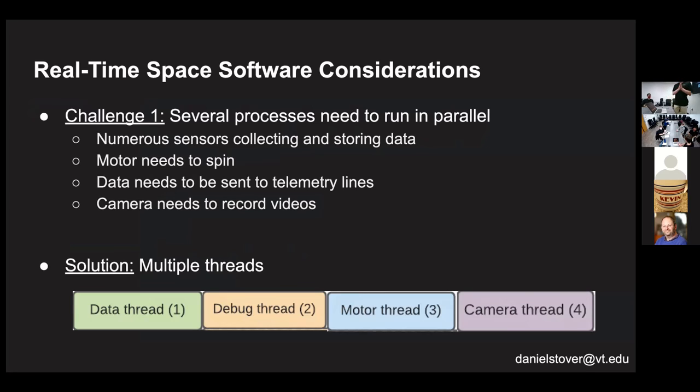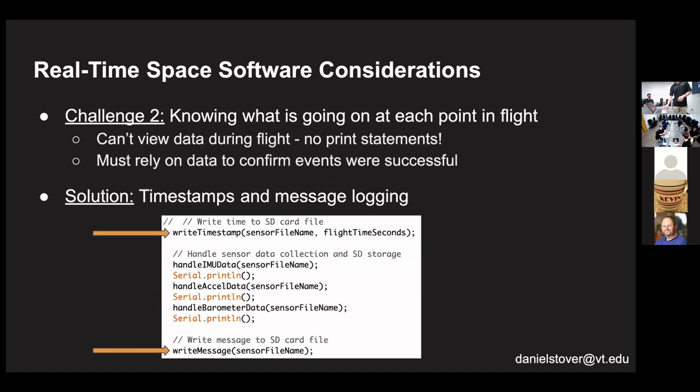So I'm going to go through what I've been considering while writing the flight software for the flight computer, specifically for RockSat, which is a very different environment than what you're doing in school classes, where you're developing code for a computer and not an onboard computer that's going to be in space. The first challenge that I've run into is that you have to have several processes running in parallel. Just like I said, there's sensors, there's a motor, there's telemetry, and there's a camera. So the solution to that is designing code that runs on multiple threads. You can see there are 4 threads we have, which I'll be going into later.